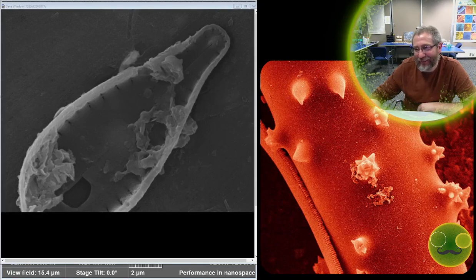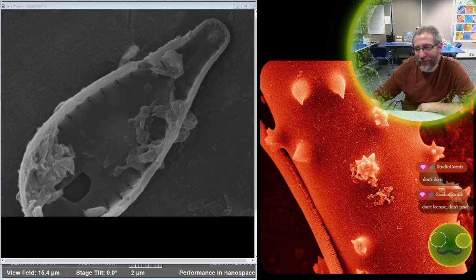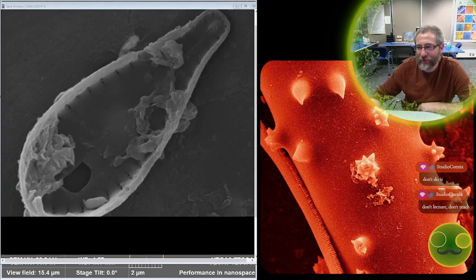Let's see. Oh yeah, hopefully there's more in here and we can find one and get a good clean view of the middle part of the valve.